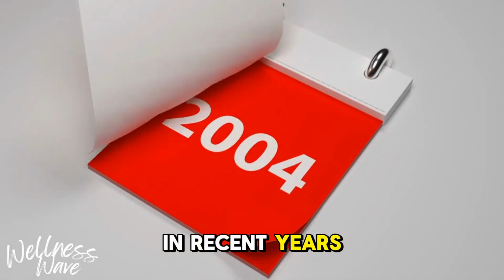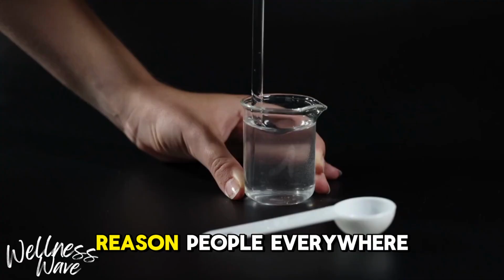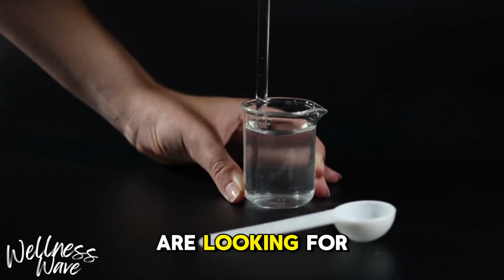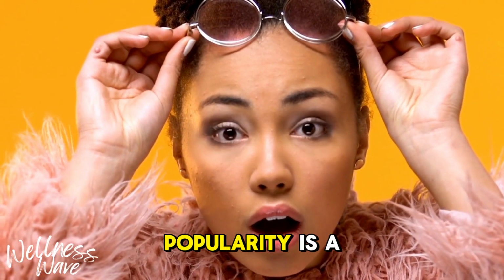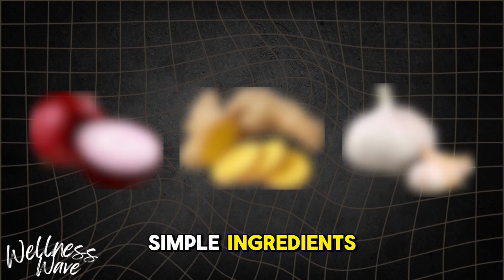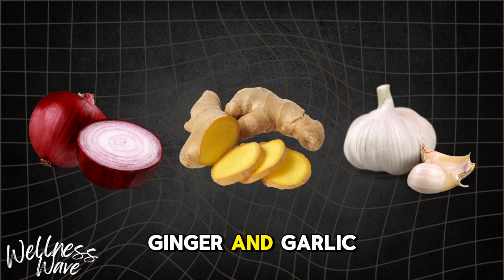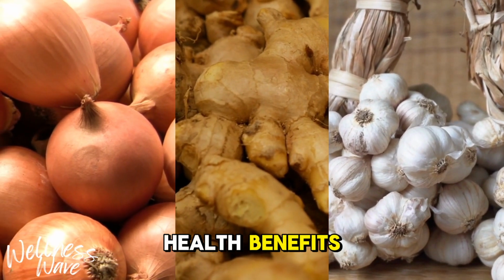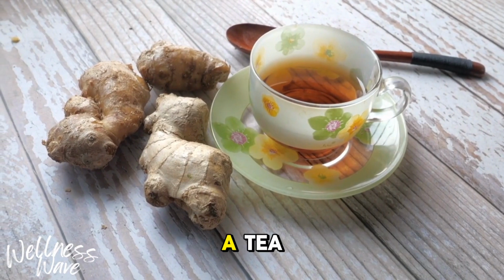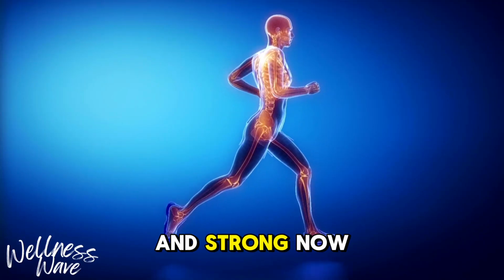In recent years, natural remedies have been getting a lot of attention, and for good reason. People everywhere are looking for natural, easy ways to stay healthy and boost their well-being. One remedy that has been gaining popularity is a drink made from 3 simple ingredients you might already have in your kitchen: onion, ginger, and garlic. These ingredients aren't just for cooking, they're loaded with health benefits. When combined into a tea, they create a powerful drink that could help keep you healthy and strong.